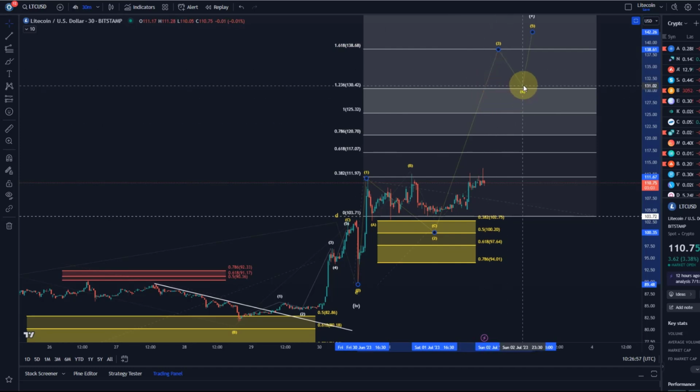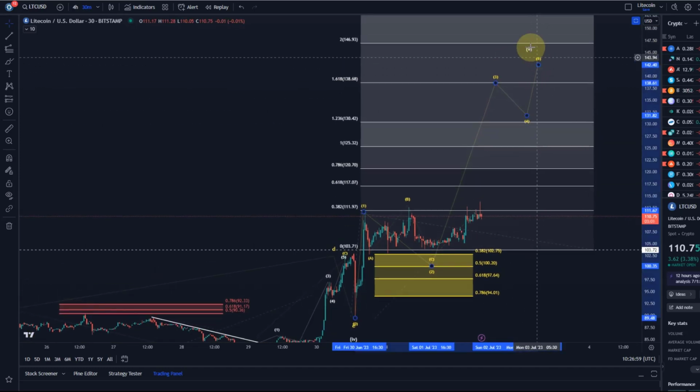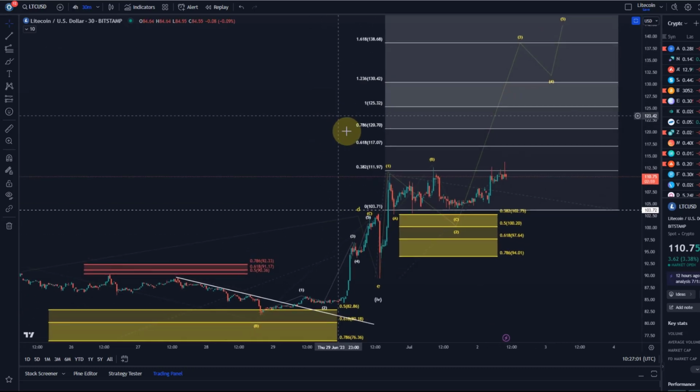So in the beginning, I showed you higher level targets. But as I said, we need to look at the lower degree targets to really establish what's going on here. And maybe later today or tomorrow, we have a more detailed wave count here as well when we get some clarity. But again, against $94, the focus can be on higher. Very, very short-term micro support is $103.70. Okay, that's my update about Litecoin.